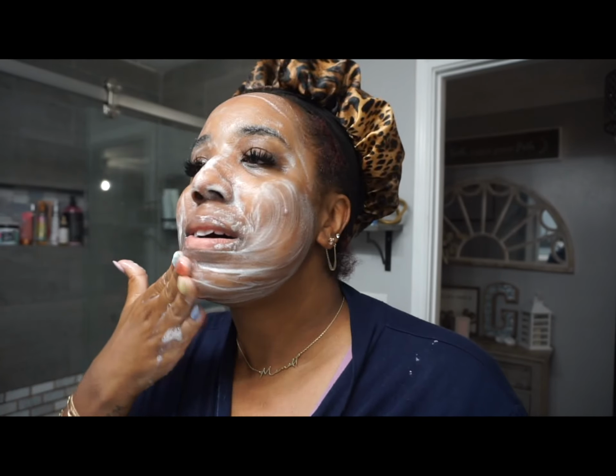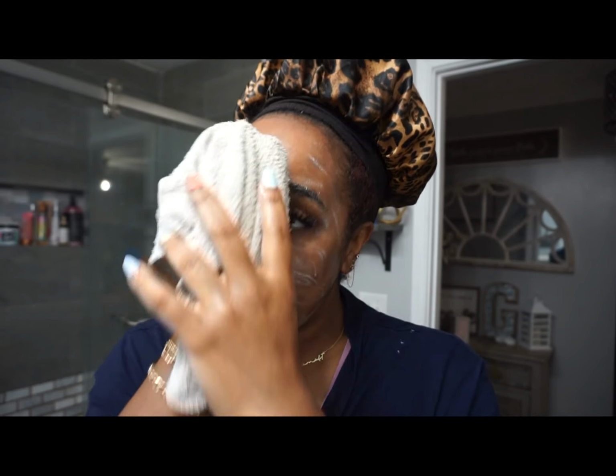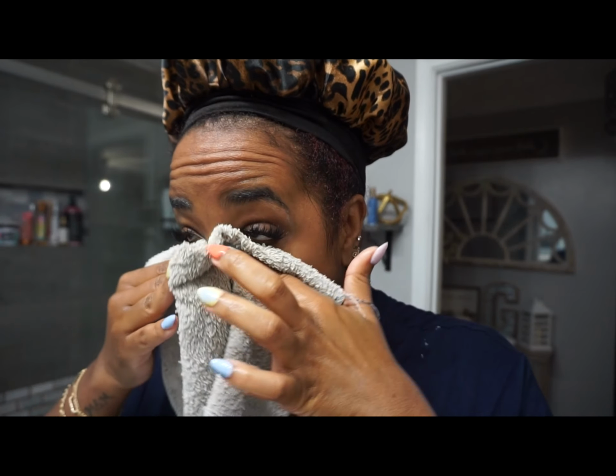This is how I wash my face. I need to go to work. Then I take a towel and I just go like this to remove it. I don't splash my face. Oh, this pimple kind of hurts, but I hate it. I hate when my face breaks out. Eyes like that, and boom, I'm done with my face washing part.